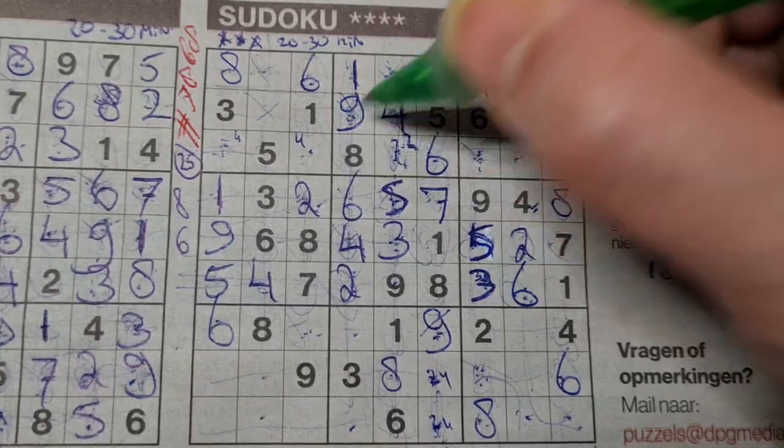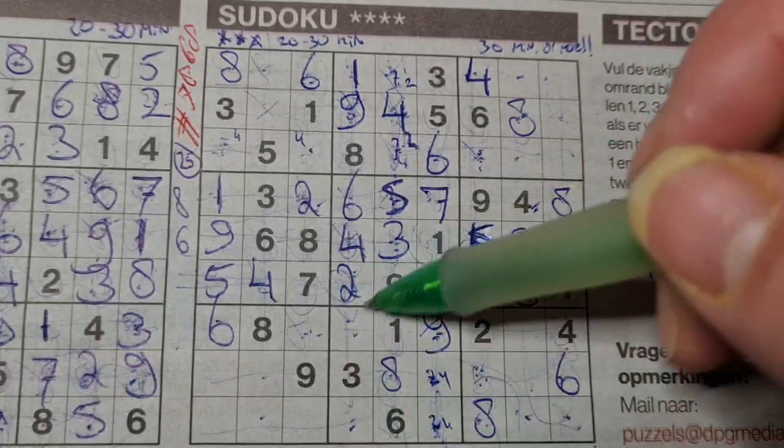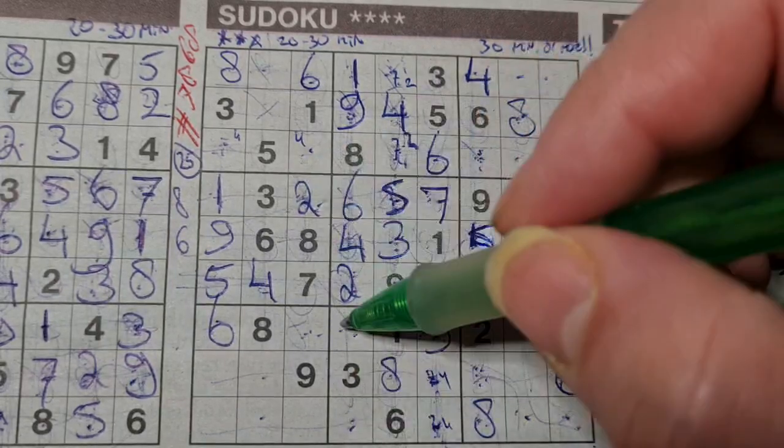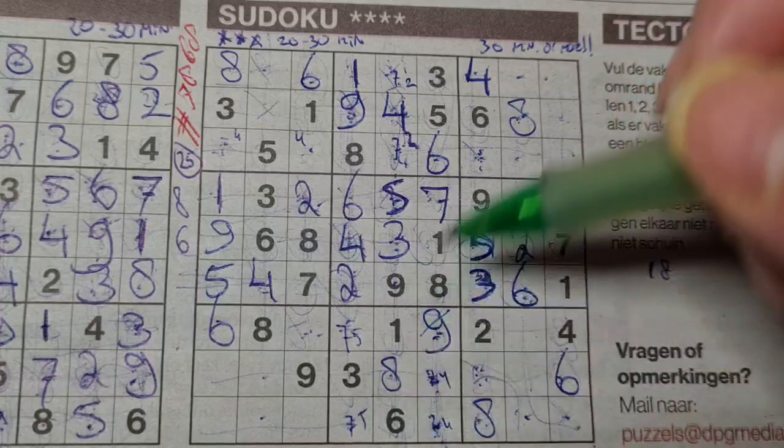9, yes. Two missing numbers in this big square: the 1, the 2, 3, 4, 5 is missing, 6, and a 7 is missing. A 7 and a 5.